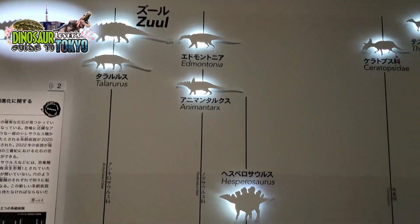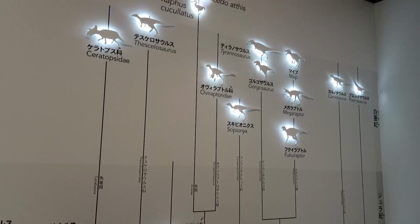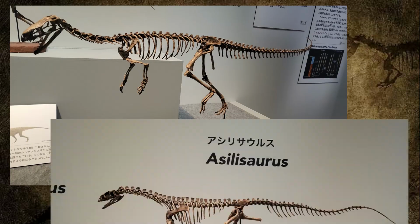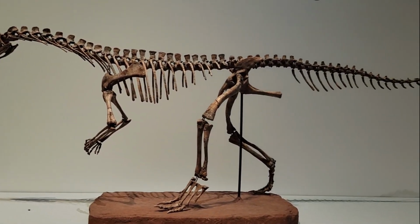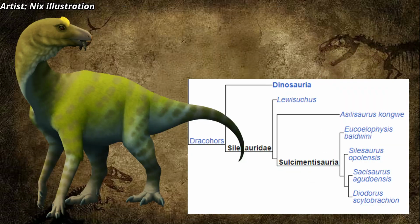Once you pass the first entry of the exhibition showcasing the cladogram of the dinosaurs, you get to see some primitive herbivores such as Heterodontosaurus, Eodromaeus, and Saturnalia. Saturnalia is actually not a dinosaur, but presumed to be a sauropodomorph relative, a group of animals that share a common ancestor with the ancestor of all dinosaurs.